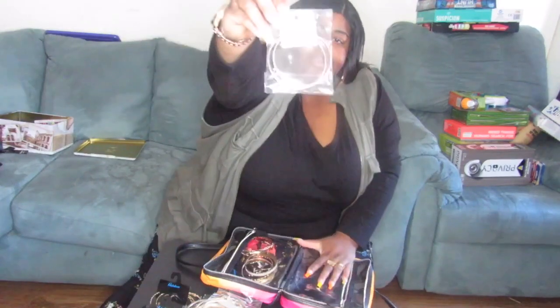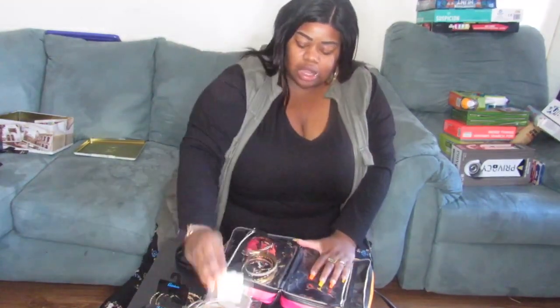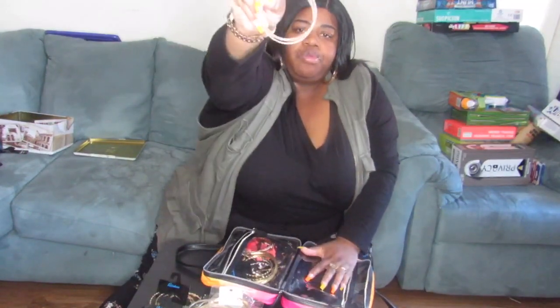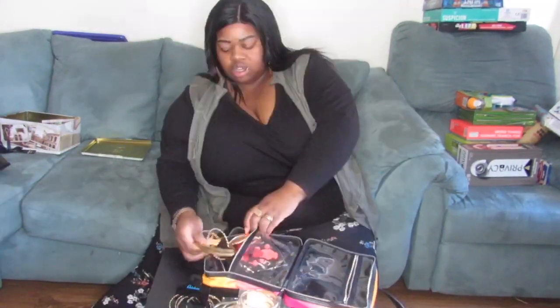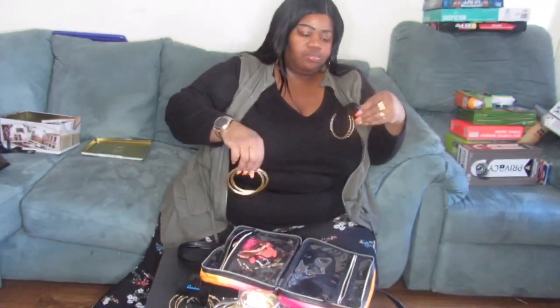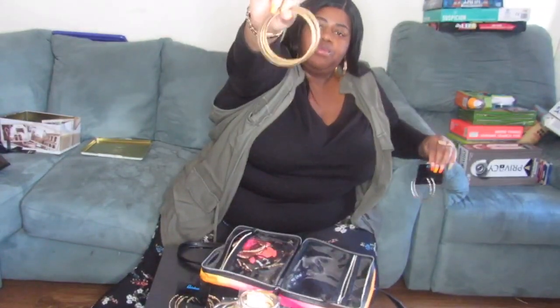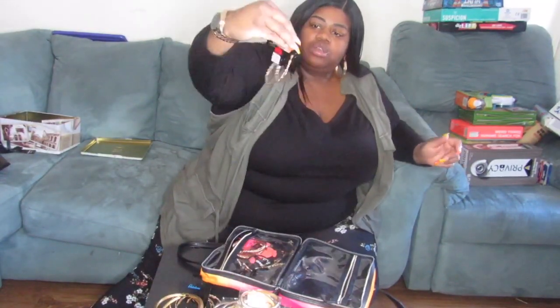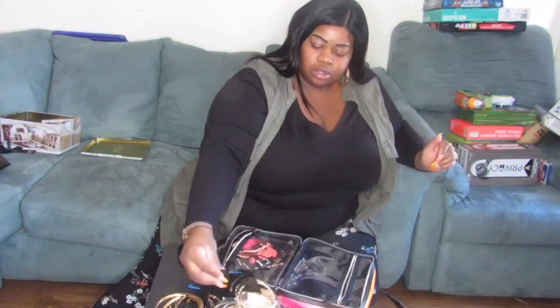I got these earrings from the beauty supply store, $1. These earrings from the beauty supply store, $1. I got these earrings from Rainbow. It was a set, $5.99.